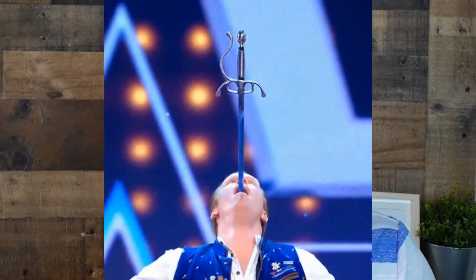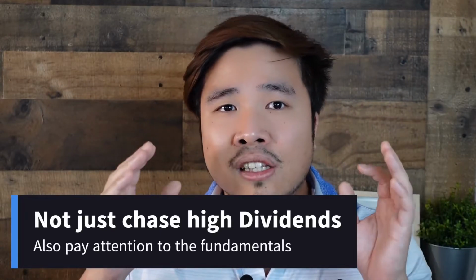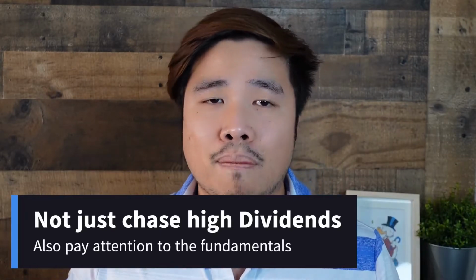I think you can see that dividends can be a double-edged sword, and they can be misleading in some cases. There are better paying dividend stocks out there, but you should not just chase high dividend stocks if the company itself is not growing in value. You want to see the stock value going up, like in the Home Depot example.